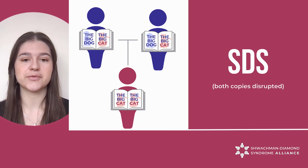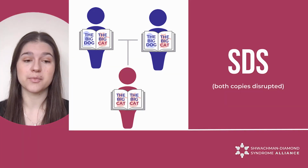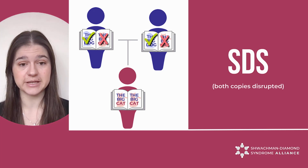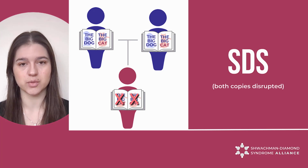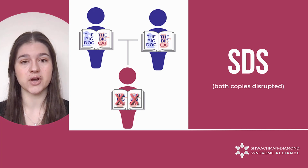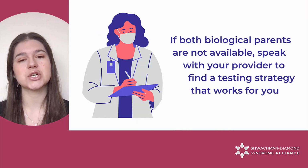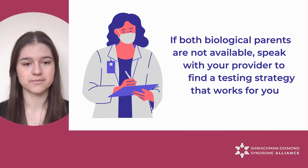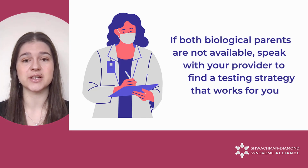The easiest way to confirm that both copies are misspelled is by testing the biological parents. If both parents turn out to be carriers, that is, have one normal and one non-working copy of the gene, then it's extremely likely that each of them passed down their misspelled copy instead of their normal copy. This means the child would have 2 non-working copies and no working copies of the gene, and would therefore have SDS. If the parents are not available for testing, or if the testing is inconclusive, other techniques may be available. An experienced geneticist or SDS expert will be able to guide you through the testing strategy.